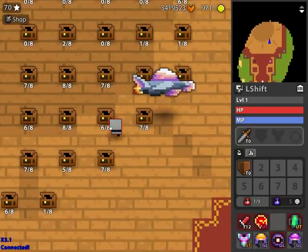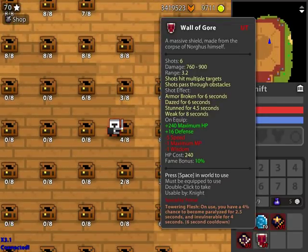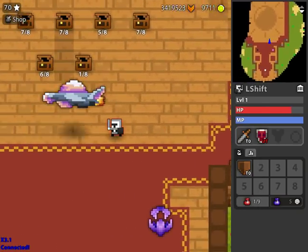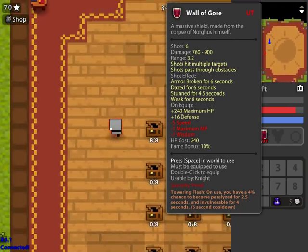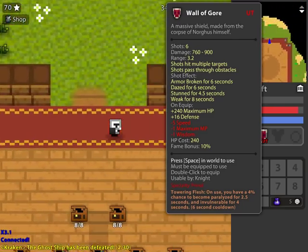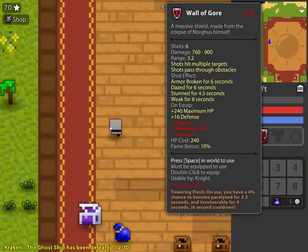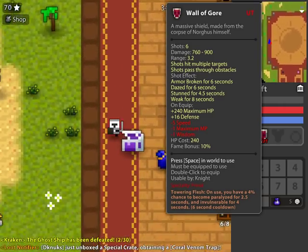Next up, we have the Almighty Knight, who has the legendary Wall of Gore. So, the Wall of Gore is pretty crazy. Just notice the damage and the HP. But the negative debuffs, I don't see a reason to be there. It costs 240 HP, which is a lot. So you gotta be careful with this thing. It's not a joke.